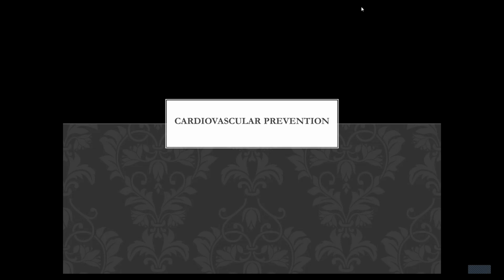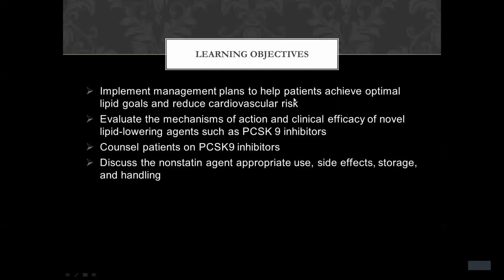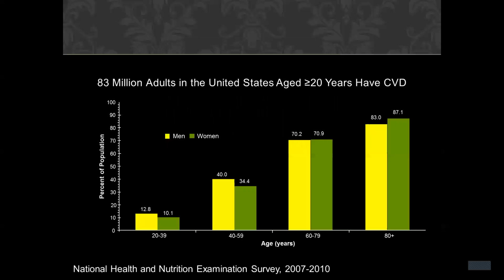Besides that, I will talk about high triglycerides and their management. And finally, I will address the concept of imaging for subclinical atherosclerosis and really how we get to use it in our prevention clinic. So these are the learning objectives for a portion of this lecture.